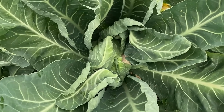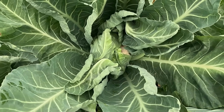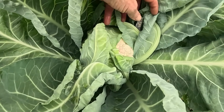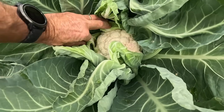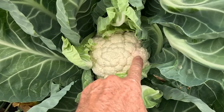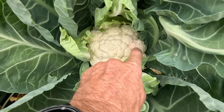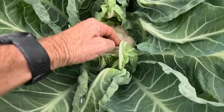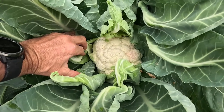Now right here is a perfect example of what it looks like to have really good tight wrapper leaves around the cauliflower. See how it's completely covered with all these wrapper leaves? You gotta dig down in there to find it. But see right there, I don't know if the camera's picking that up, that little spot was exposed to the sunlight and it's already starting to turn purple a little bit. But we're definitely gonna take that one. That's a beautiful cauliflower.